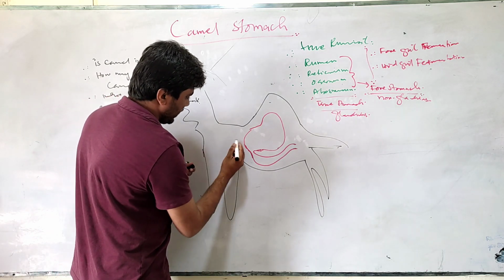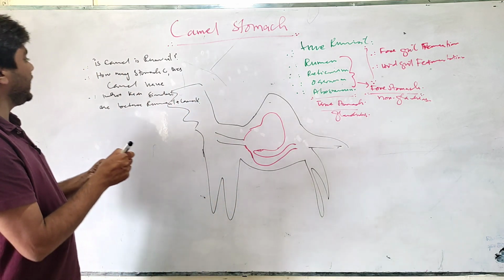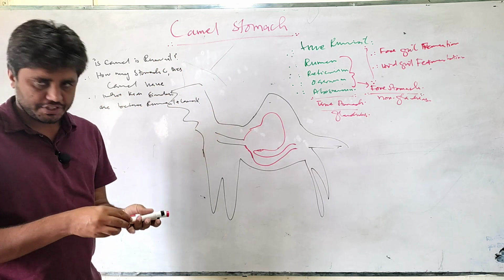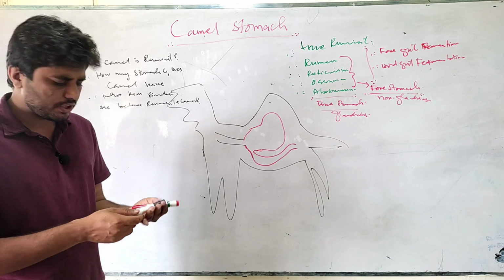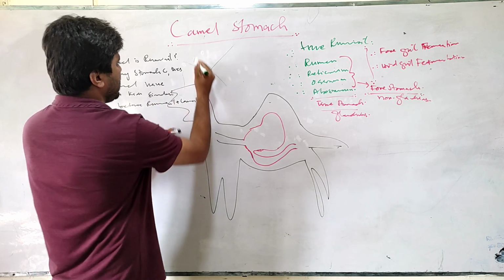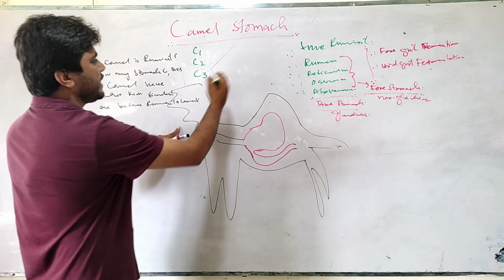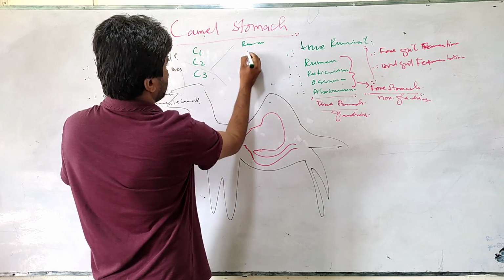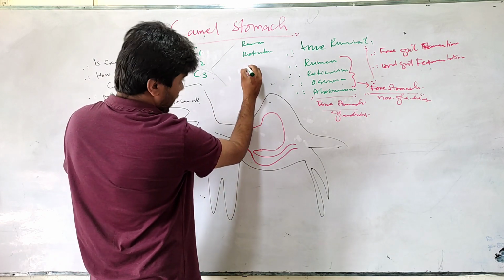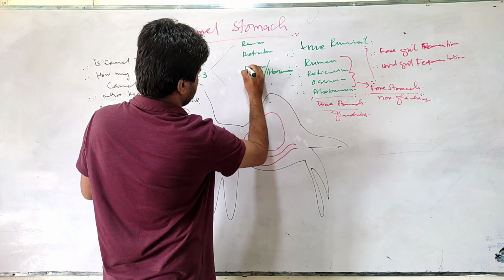Entry of esophagus is here, for example. About the nomenclature of the compartments of the camel stomach, we have two different nomenclatures. One, which is most common and most understandable nowadays, we call C1, C2, C3. Some authors believe C1 is the rumen, C2 is the reticulum, and C3 they collectively call omasum and abomasum. I will explain what this means.